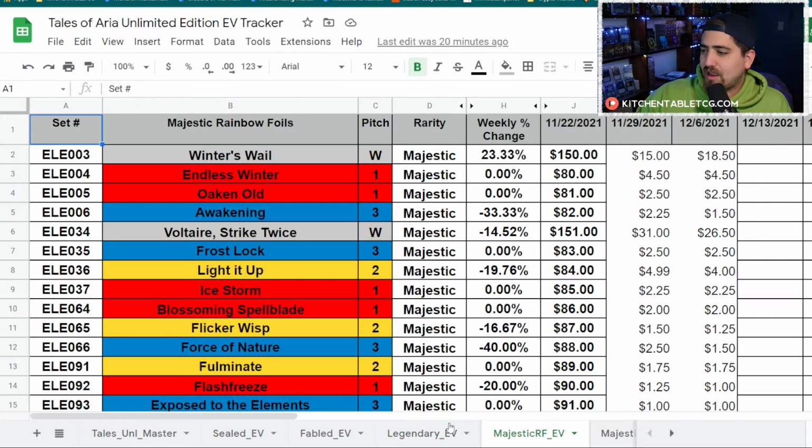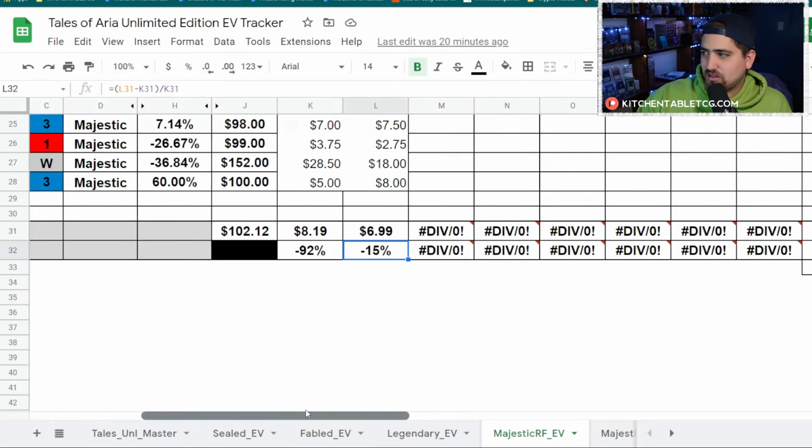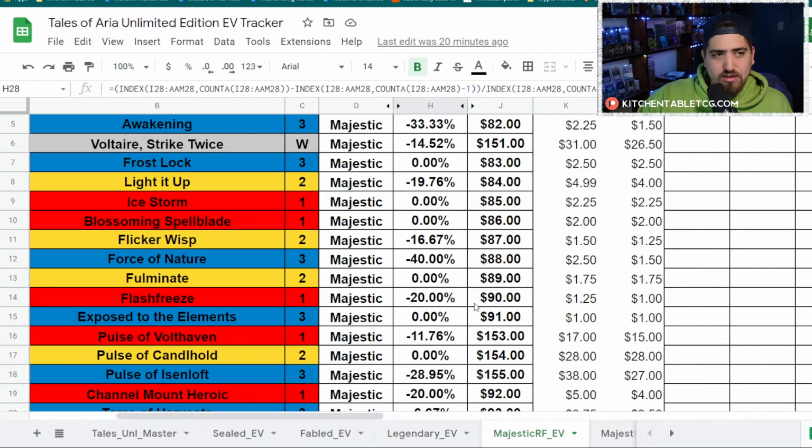So looking at Majestic Rainbow Foils, we're down 15% to an average of $6.99. Again, this is the Rainbow Foil. You can see a lot of decreases over here. Sting of Sorcery, a card that is seeing some increase though, which is up 60%. It's seeing some increase in the first edition as well.